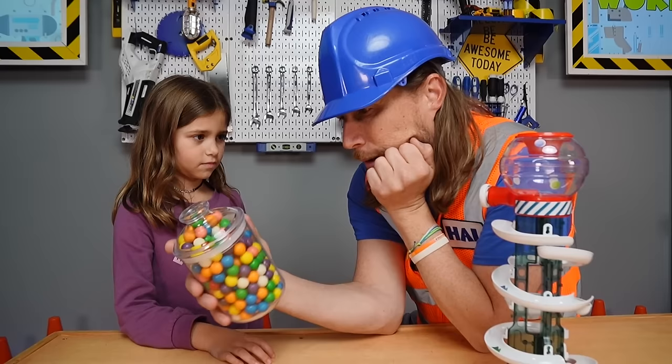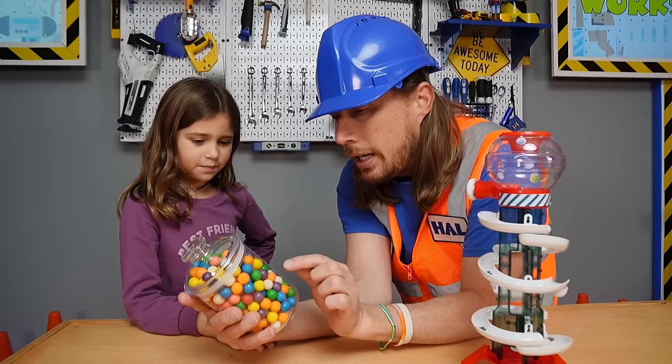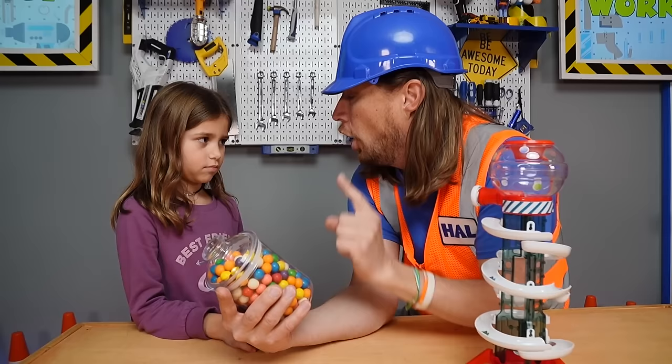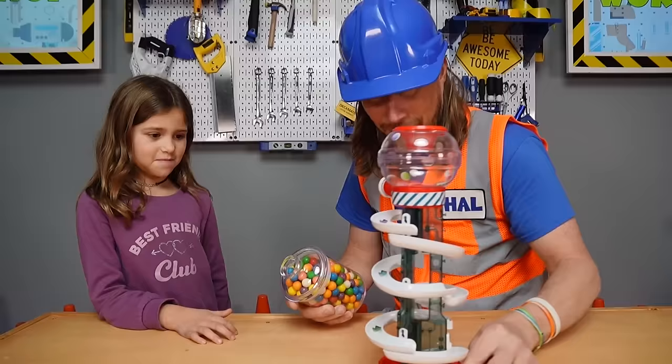That sure is a lot of gumballs in there. How many are in there? Oh, okay, let's see. There's 1 there, 2, 9, 10, 30, 150, 1,000. No. No? Higher or lower? Lower. Let's see. Well, then 100. No. No? Oh, well, how many? 215. 215 to be exact? Yes. Oh, wow. That is awesome. All right, well, let's get to testing out our gumball tower.